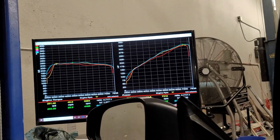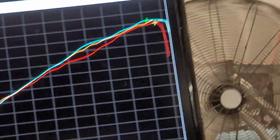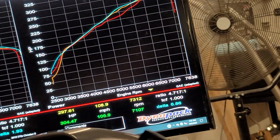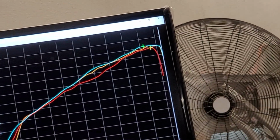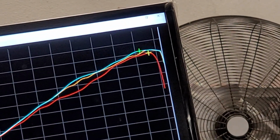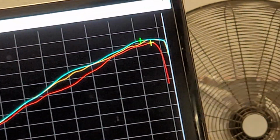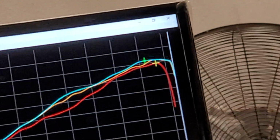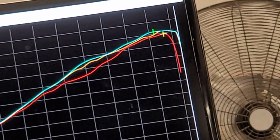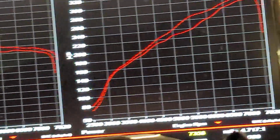So this is another pull. The new one is the blue one. So if you see, it's the same peak, 304, but it's better than the orange line because you have more power right there and you have some more power right there. So even though the peak number is the same, it has more power in a few other spots.